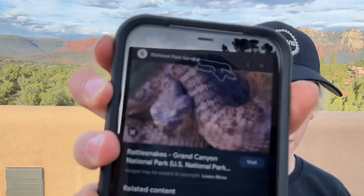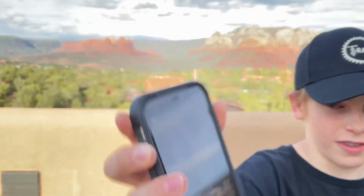Okay, so that was insane. I did not expect that. But we figured out what kind of snake it was, and it is a rattlesnake. It's called the Grand Canyon rattlesnake. It's kind of hard to see, but that is what it was. And I'm actually lucky that it didn't try to bite me or anything, but I guess now we know why it stayed in the bushes for like a minute and didn't move at all. My dad was watching it, and it wasn't moving for like a minute. And I think the reason for that is because I ran over its head.